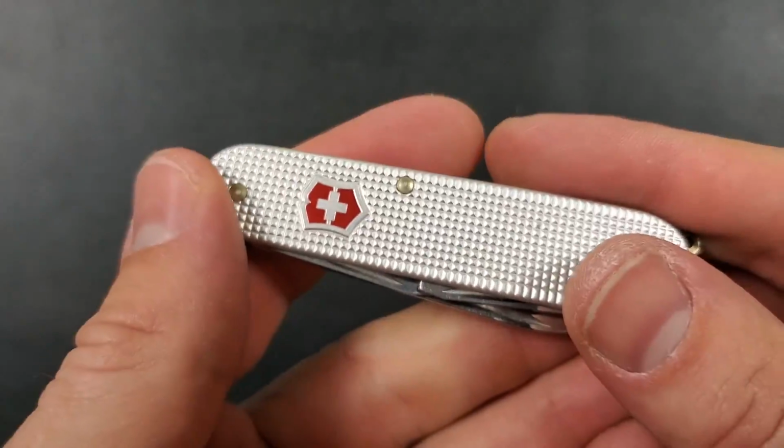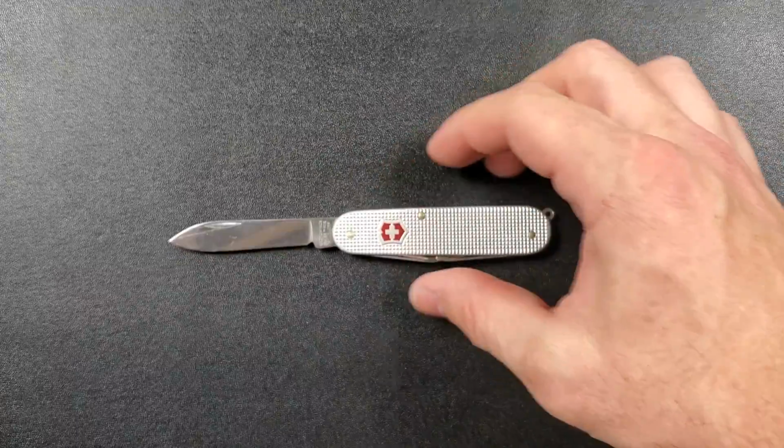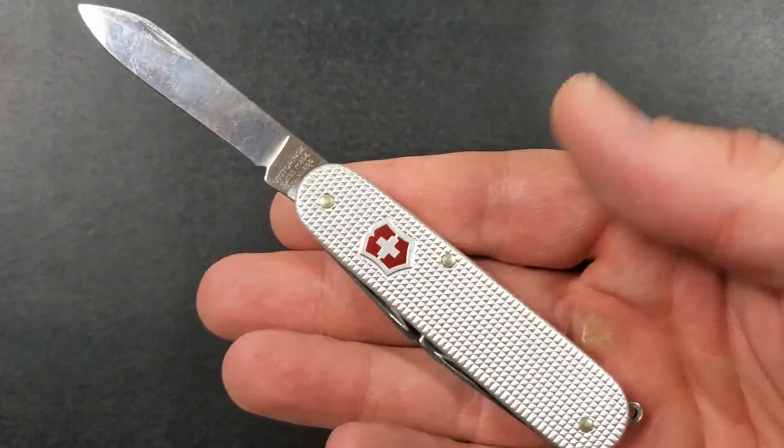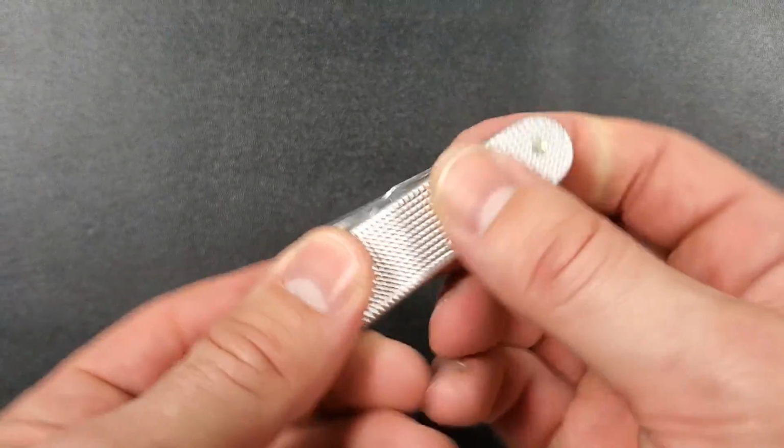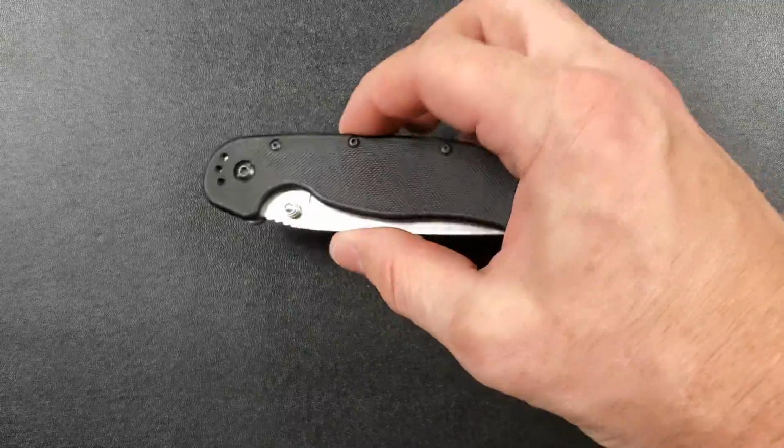Let's see here. Number 8 is going to be the Victorinox Cadet. I guess they call this the Alox. This is generally my backup knife. It does not get carried in my back pocket every single day. And for those of you who don't know, what I mean by backup knife is, if I'm carrying a knife, pretend that the Rat, just for the sake of not ruining the rest of the list, is a really nice knife, right? I carry this in my front right-hand pocket.